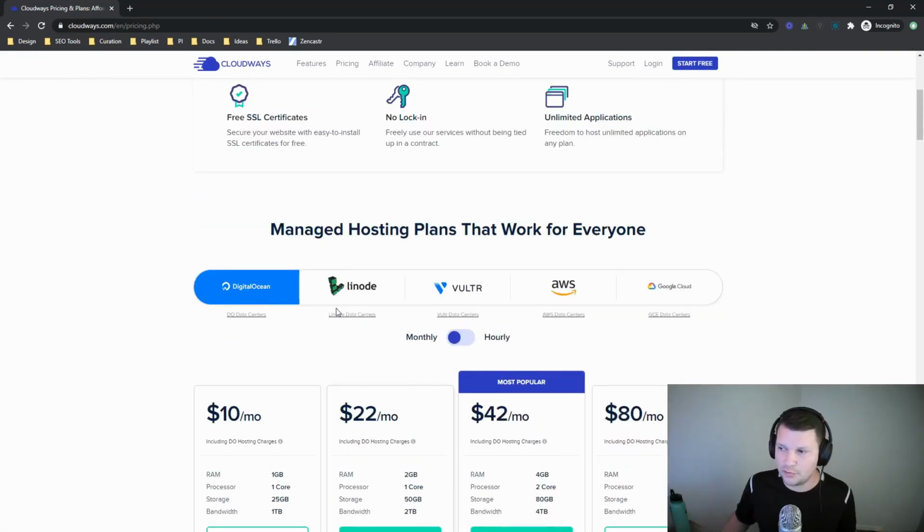Now, I'll break this down for you really quickly. Basically, Cloudways is sort of a shell. It's like a managed portion of these different hosting providers: DigitalOcean, Linode, Vultr, AWS, and Google Cloud. So all 5 of these are world-class hosting providers, the kinds of servers that the biggest websites in the world run on, especially like AWS.